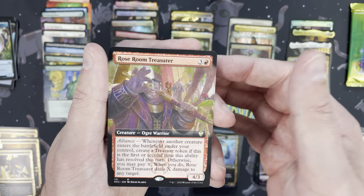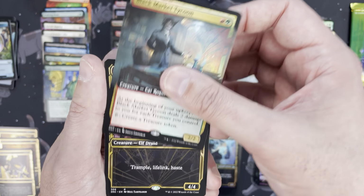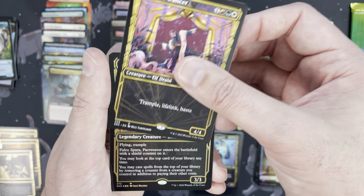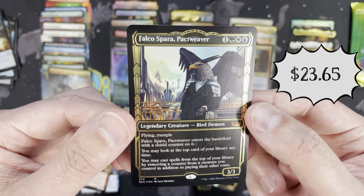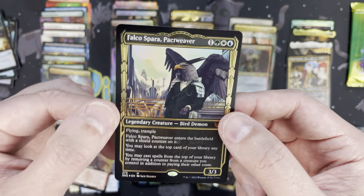Huge. Rose Room Treasure as our commander card. Black Market Tycoon as the extended art. Fleetfoot Dancer in the showcase. And we're going to finish with a, oh my. I've never pulled one of these in a gilded foil. So we got a Falco Spara, Pactweaver, and that is a gilded foil mythic.